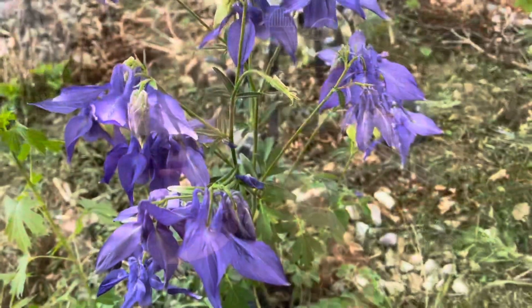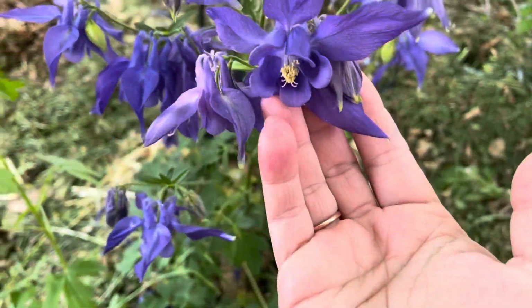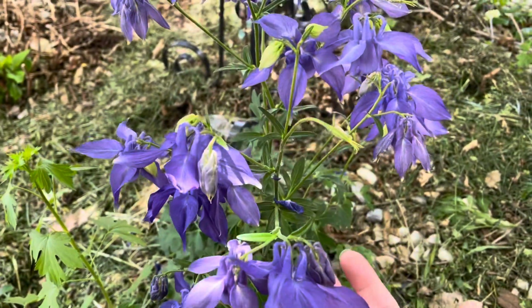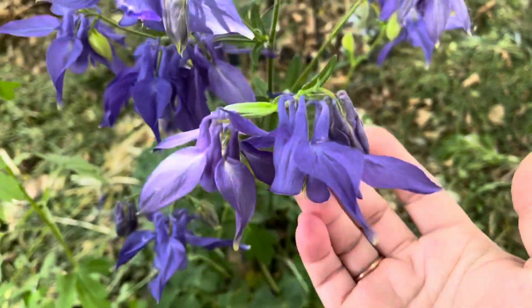The state flower for Colorado is a columbine, which incidentally grows really easily here. So today we're looking at my columbine. My columbine is doing amazingly well. It's been in the ground here for, I want to say 2 years, at least 2 years.